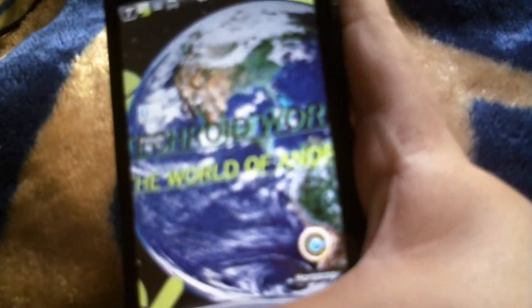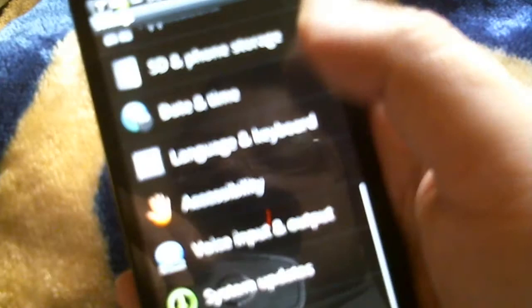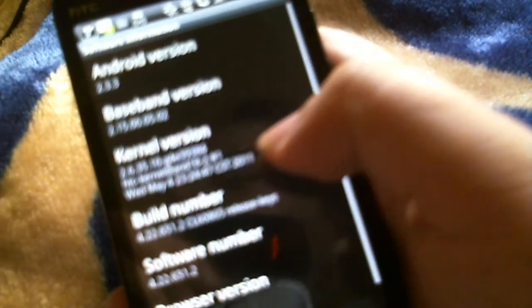Sorry if my camera doesn't come out straight. Give me a minute. I'm gonna prove it to you, watch. There you go. Android 2.3.3. Yes, I'm very disappointed that it didn't come with Android 2.3.4 with video chat, with Gtalk, but it's okay, I guess.